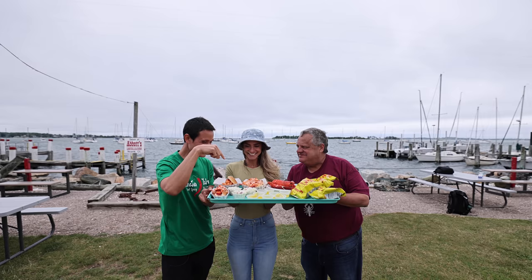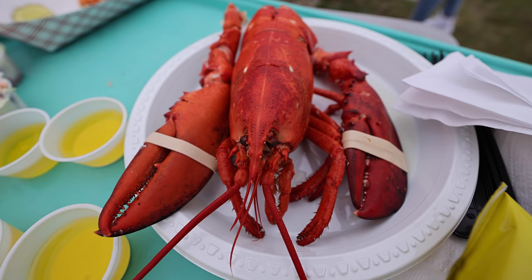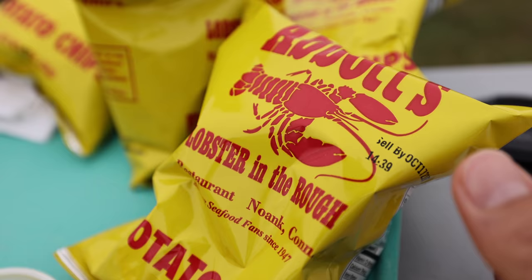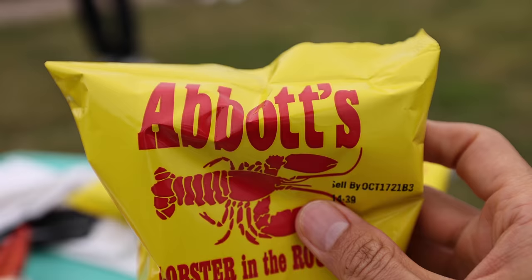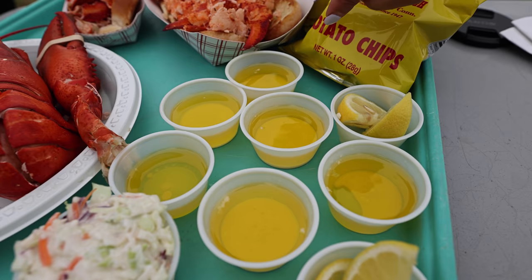So the lobster rolls plus coleslaw plus the steamed lobster from the ancient locomotive steamer. And I love that they have their own potato chips too. That adds the extra touch. This looks amazing. Let's do this. Something I do like about the rolls here is that they only toast the bun with a little bit of butter, but then serve the butter on the side. So it's to your liking how much butter you add, which I think is a great thing.